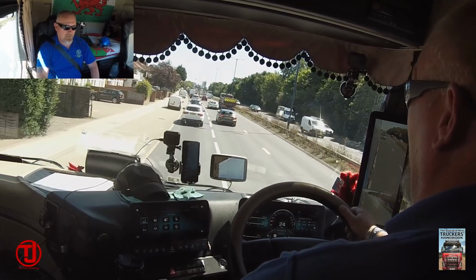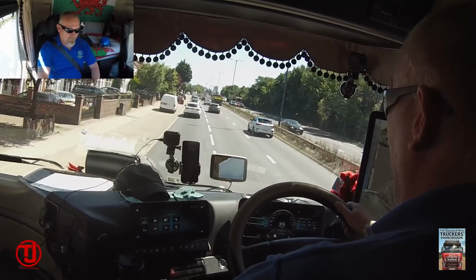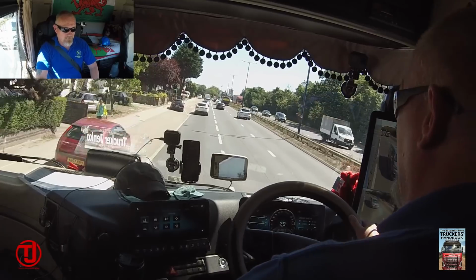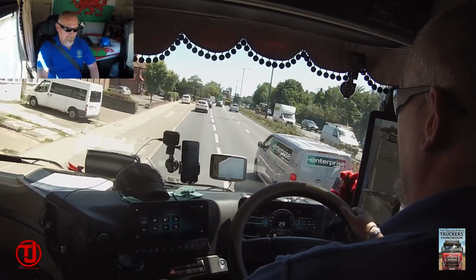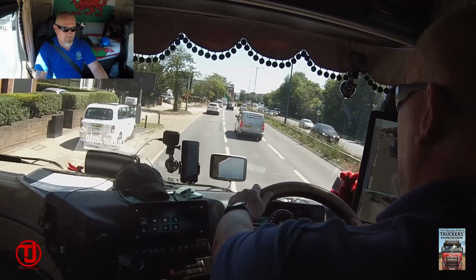I was expecting this to be a lot busier than it is. Quite free flowing today. Normally there's a backup of traffic here, because this is the one that turns off for Wembley as well. Might be going up under the 406 actually.